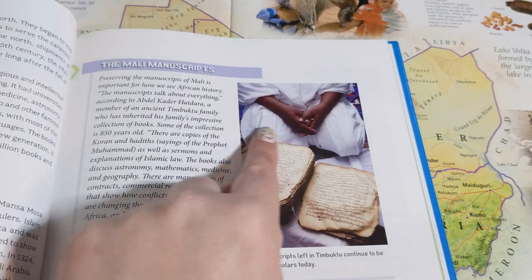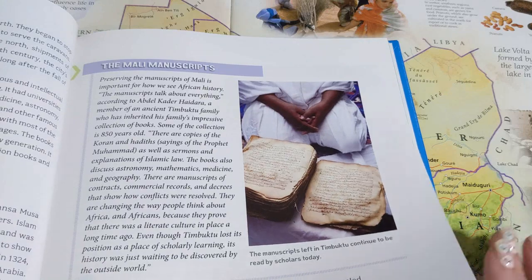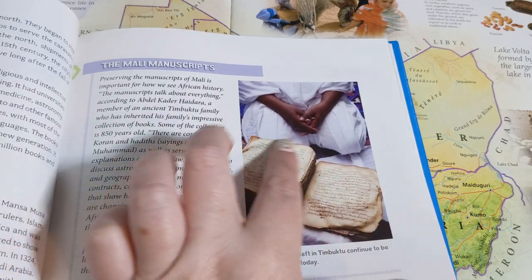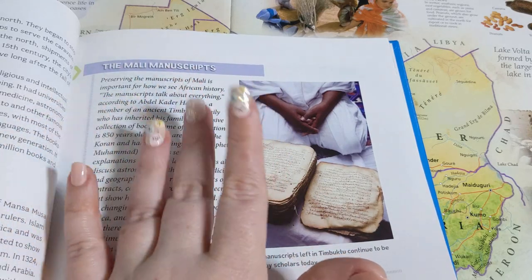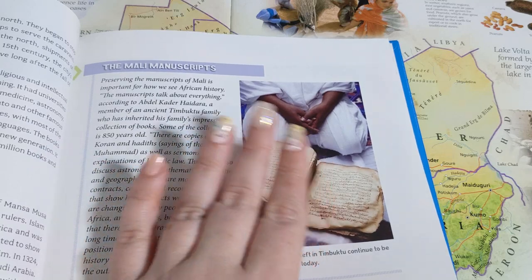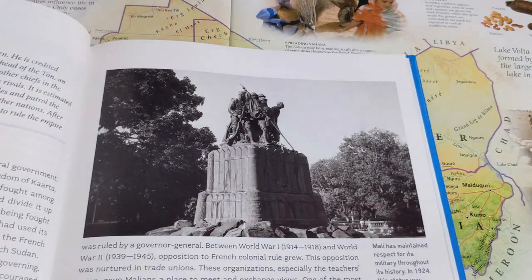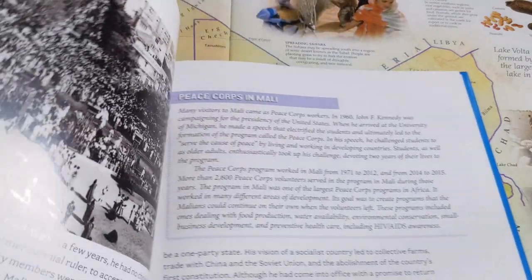And here are some ancient manuscripts from Timbuktu, very ancient books, very, very delicate. I actually read a National Geographic History article about the Mali manuscripts, and how during the 2012 rebellion, civil war, they had to be protected and saved because the Al-Qaeda terrorists were destroying them. They found them. Here's a statue for soldiers who fought in World War I.